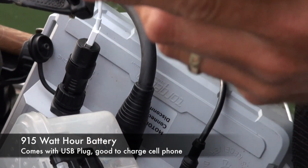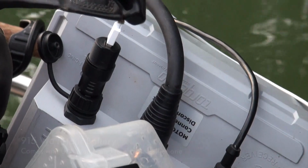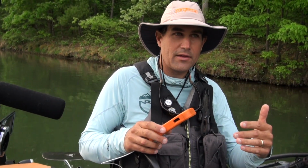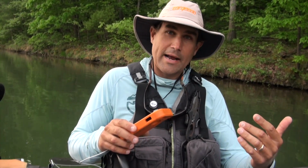That's going to do very little in the way of depleting this battery, so I'm not really so worried about that as much as what's our drawdown on the 915 watt-hour over the course of what I think is going to be, I don't know, could be a 15 or 16 hour day on the water.